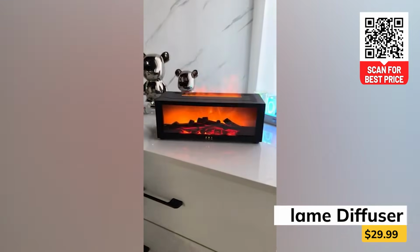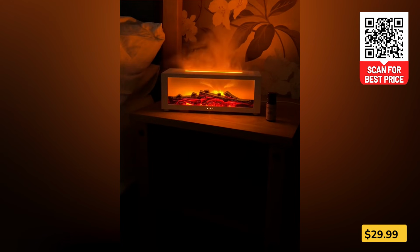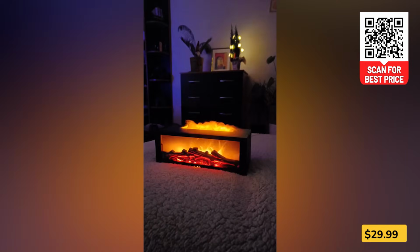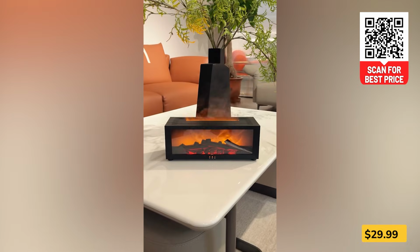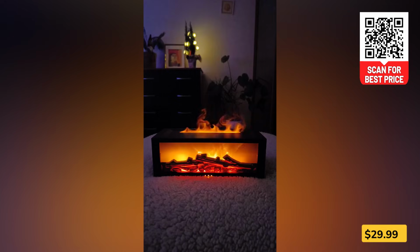Bring cozy vibes and soothing scents to any room. This flame-inspired diffuser doubles as a humidifier and aromatherapy machine, filling the air with mist and your favorite essential oils. Watch the realistic flame effect flicker in 7 colors, adding warmth and ambiance to your space.